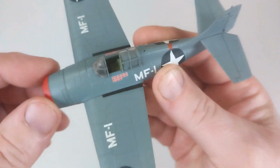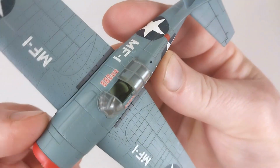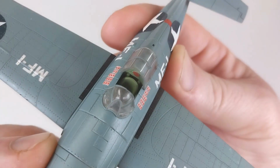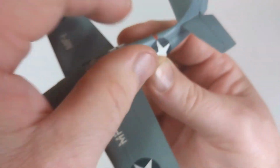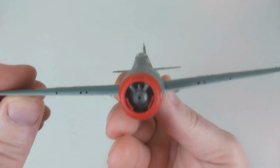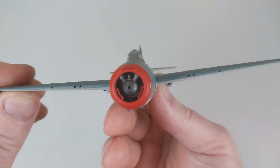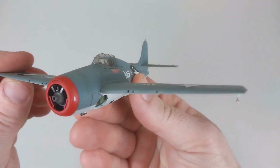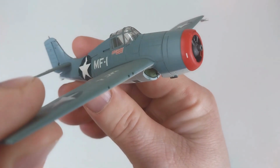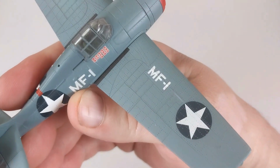It does have a canopy that slides back as well, and you can check inside that cockpit. It is a little bit dark, but look at that detail in there. It does have some pretty wicked detail in there, and it's cool that you get to slide it back and forth. We'll go to the front and have a little look at some radial engine detail, which there is a little bit, not a great deal. You can see all the gun ports in the wings as well, which is really nice. We'll swing along here and have a little look.